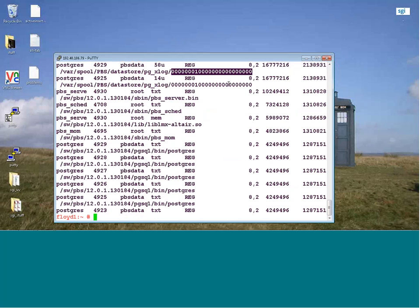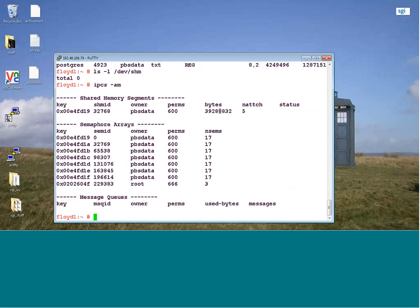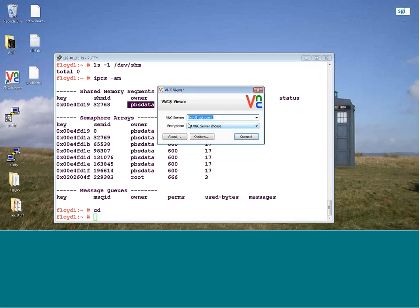CPU, memory, disk, file system buffer, cache, shmem. Let's do an ls -l on /dev/shm. Nothing in there. And also ipcs -am. And nothing really bad there. What do we got here? 39 meg shared memory segment for PBS. Okay, everything's quiet there. I'll do a couple further things here.